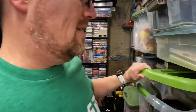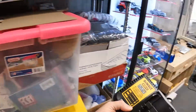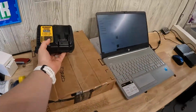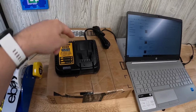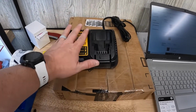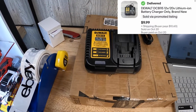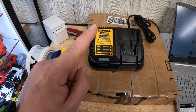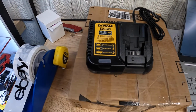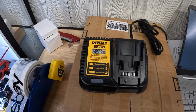The next order, though, was one that sold while I was listing other things last night. And I only had it listed for maybe 40 minutes, maybe less. It's a DeWalt battery charger. I picked this up at a yard sale for $5. It's brand new. I thought, yeah, 20-30 bucks, easy. Well, it sold for $9.99 plus shipping. That's the market value on this one, and so I have to remember to comp. I'll make a few bucks, but not a lot.